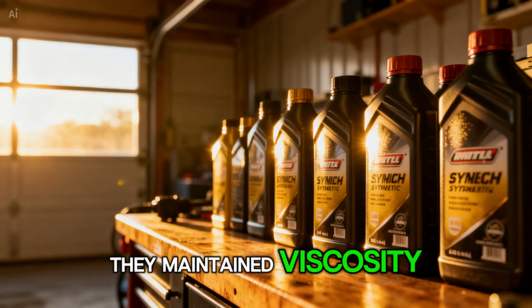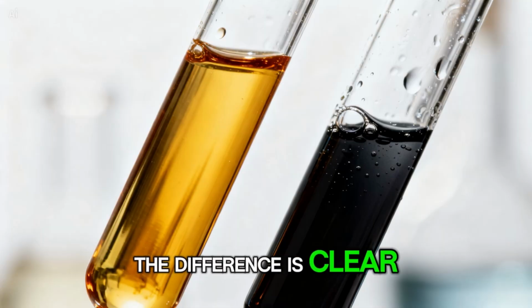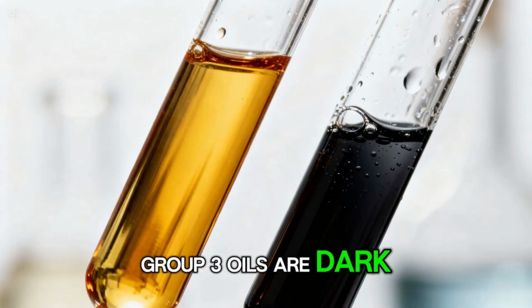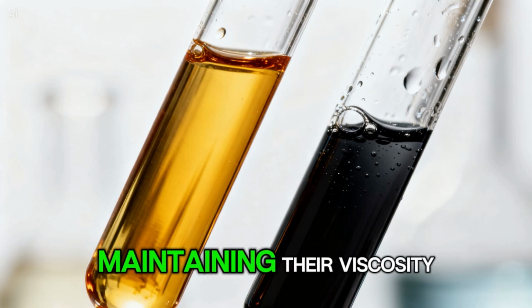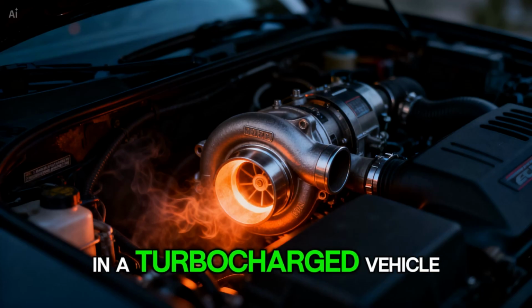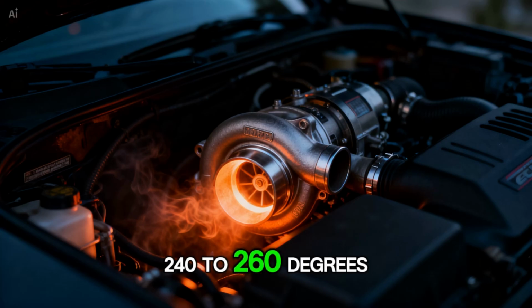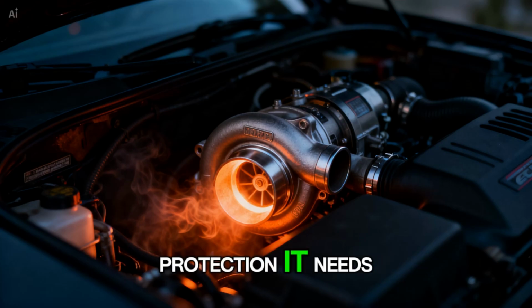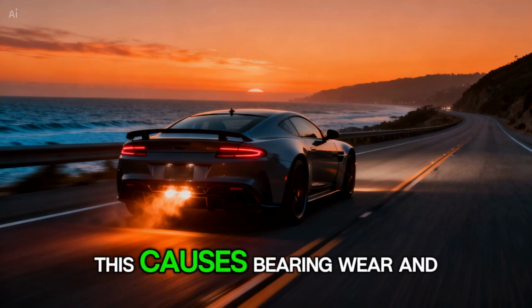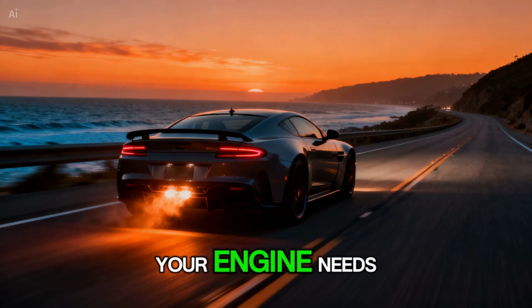They maintained viscosity and showed minimal degradation after 30 minutes. The difference is clear. After testing, Group 3 oils are dark and thinned out. Group 4 PAO oils remain amber and clear, maintaining their viscosity. In a turbocharged vehicle, your oil regularly sees 240 to 260 degrees. If your oil breaks down, your turbo isn't getting the protection it needs. Over time, this causes bearing wear and oil coking. If you drive hard or tow, Group 4 PAO oils provide the real protection your engine needs.